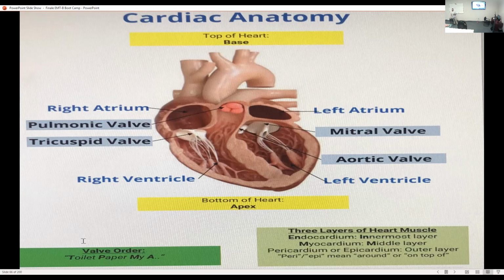So the bottom of the heart is actually called the apex. It looks like a point, does it not? It's not like the one we drew in kindergarten. The big pretty one with the big wide wings at the top. That ain't the actual heart. Remembering the mnemonic we learned a while back about the valves and their order: toilet paper, my anus. So tricuspid, pulmonic, mitral, aortic, that is the valves of the heart in order.